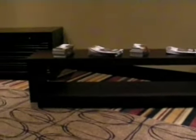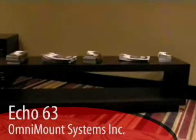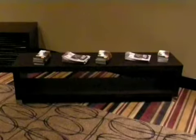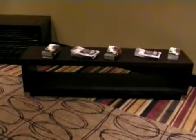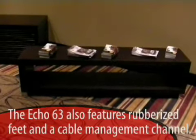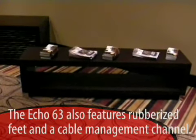This table is what's called from the Echo series. We do an Echo 63-inch wide video table, which is what we're seeing. And then there's also a 50-inch wide version of this, and then there's a 3-shelf audio tower. So it keeps the aggressive price point while still having a contemporary style look and feel to it.